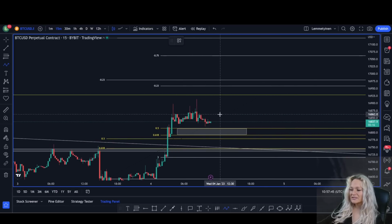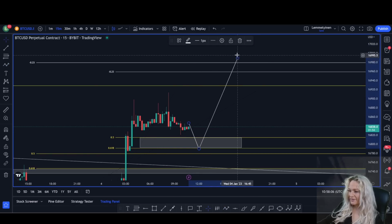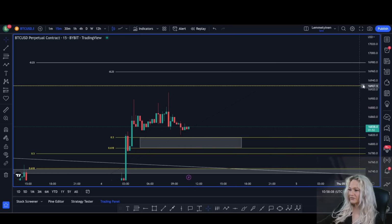that the market doesn't give us a big pullback. It just might give us a small pullback and then have the market continue to the higher target. So at the moment, the most important level that we're looking at is to see if the market reaches down at 16,800 or 16,790, only for a quick retest and then a potential continuation to the upside.